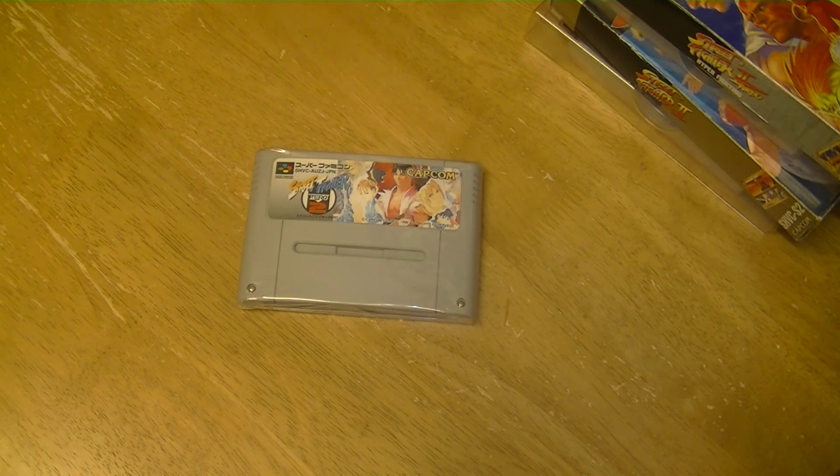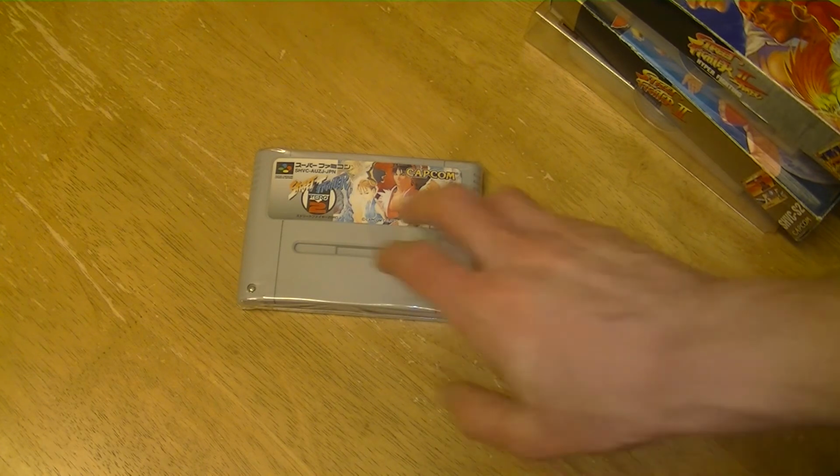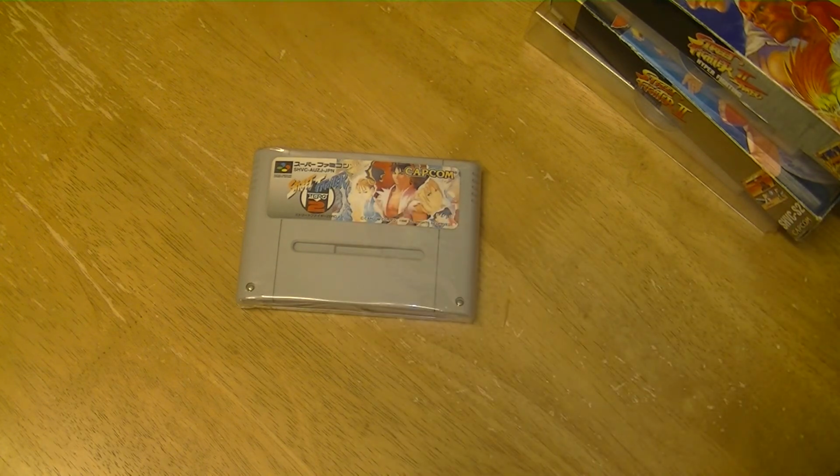Really, but really nice to have a full set. I may pick up a box version of this at some point, but when I get me SNES more permanently set up, I'll definitely get this cranked up for some kind of drunken games with my friends, because you just cannot beat this game. It's so much fun still. And yeah, really, really nice set to have in the collection.